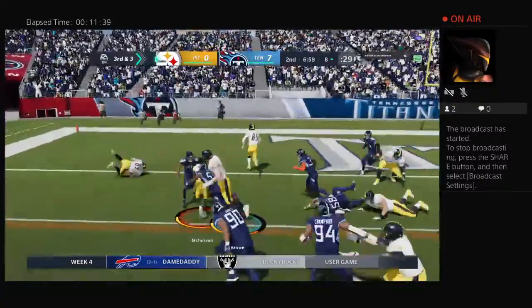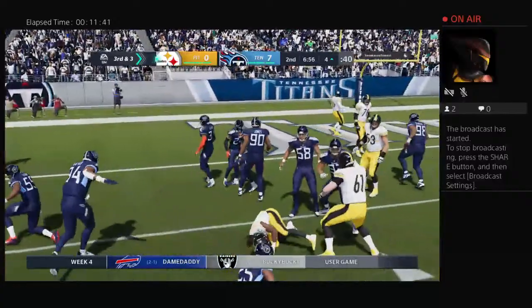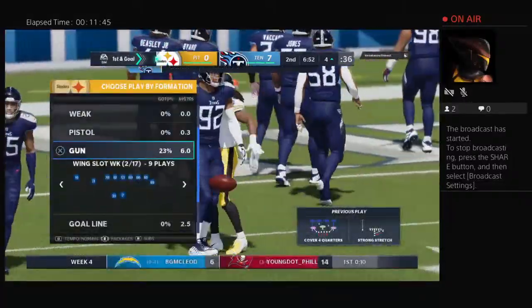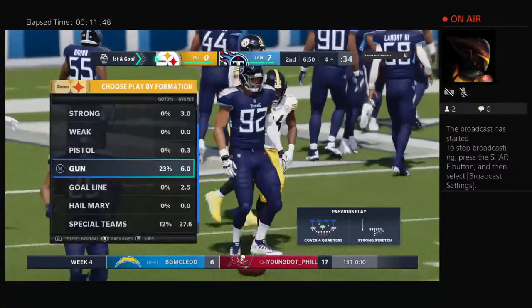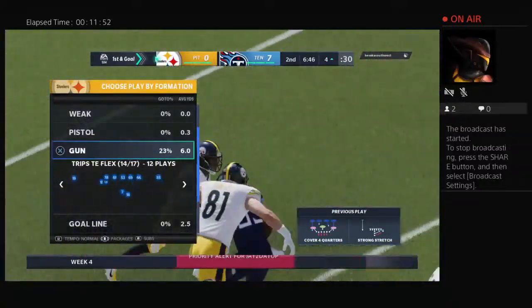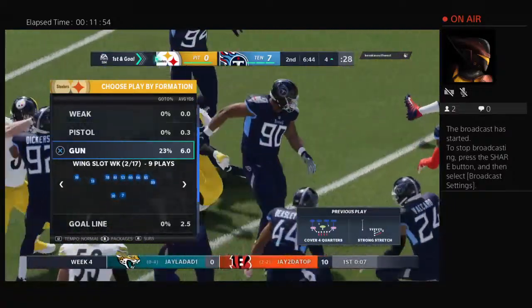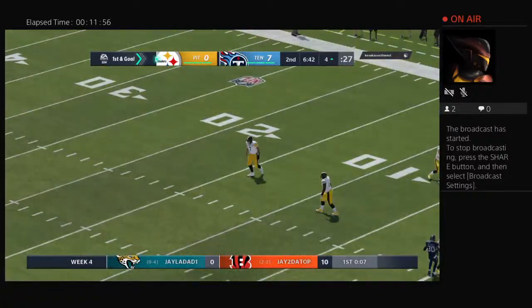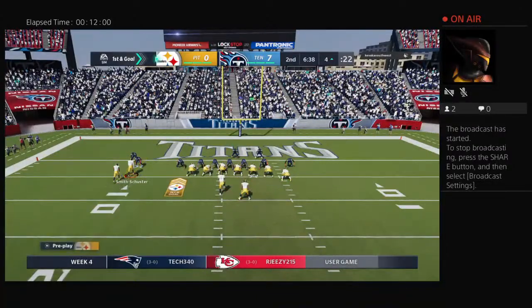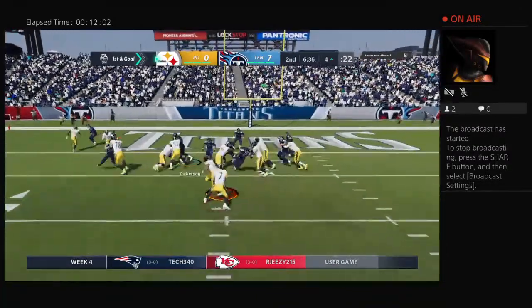They'll try the left side. McFarland, and he's able to pick up the first before he's brought down inside the 5 at the 4. Give him a gain of 4, able to convert, and that sets up 1st and goal now at the 4-yard line. The Steelers were last in the NFL in red zone touchdown percentage a season ago, down around 35%.